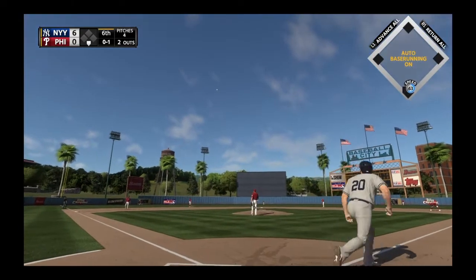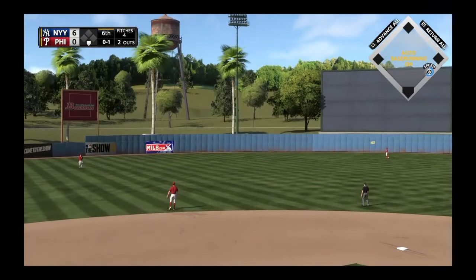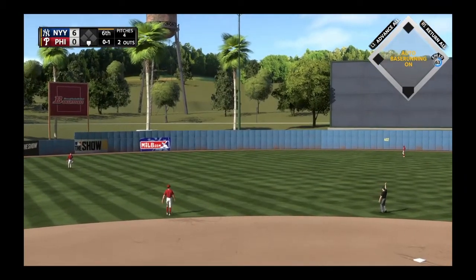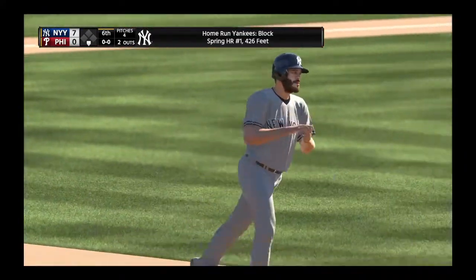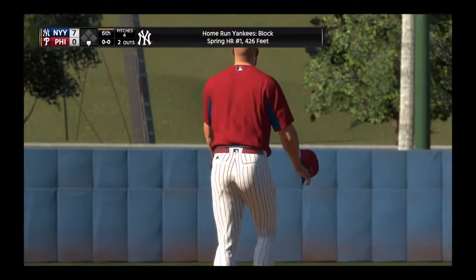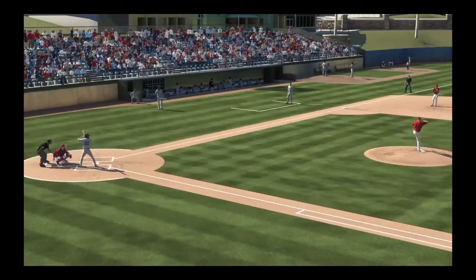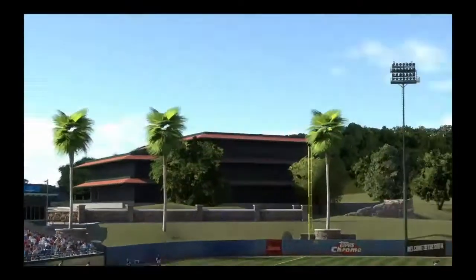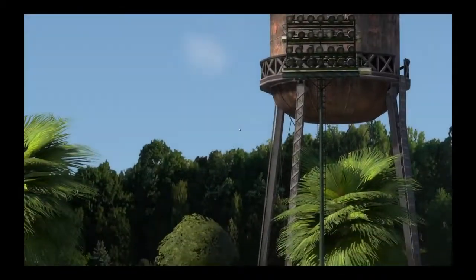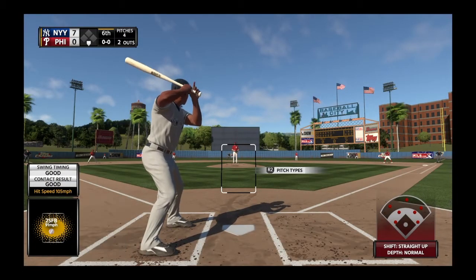Oh, and there's a drive to deep left center. You can pretty much forget about this one. This is way out of here. So a solo shot here to left center field as this lead swells to 7-0. Well, it's only spring training, but this is the kind of swing that makes you anxious for the season start. Track the ball all the way and just exploded on it for a homer.